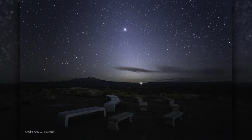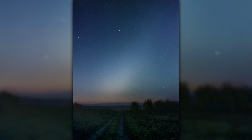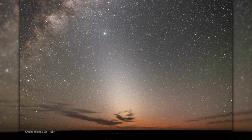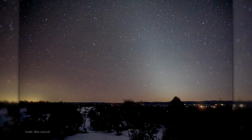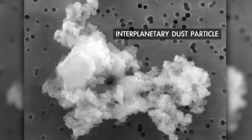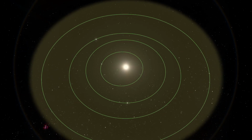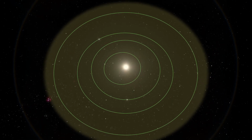On cool, moonless September mornings before dawn, you might have an opportunity to search for the zodiacal light. It's a triangular or cone-shaped pillar of faint light that stretches upward from the horizon, and it's easiest to observe around the time of the equinoxes in March and September. The zodiacal light is sunlight reflecting off of an interplanetary dust cloud. This dust fills the inner solar system out to the inner fringes of the main asteroid belt just past Mars.